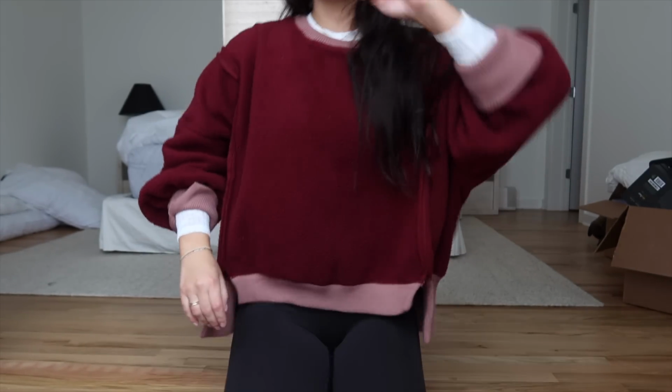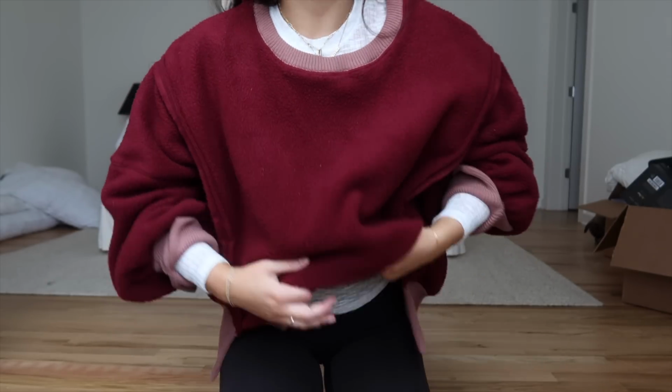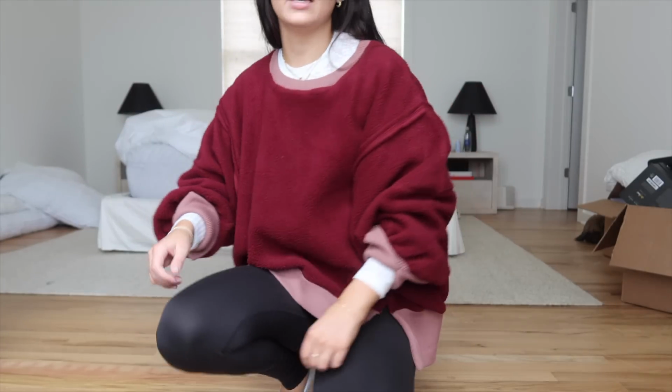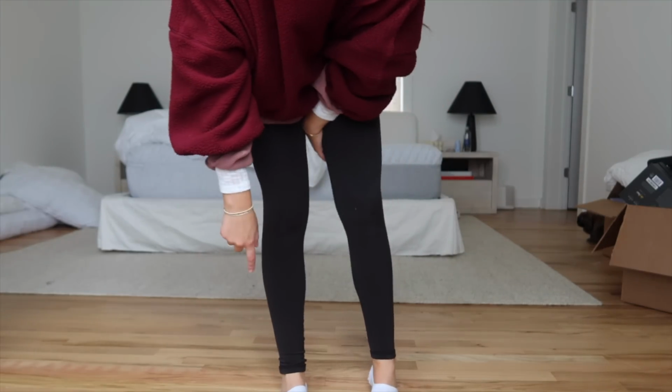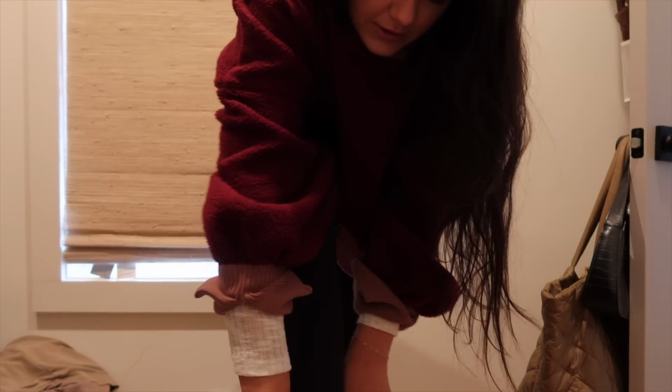This is my little outfit here on the windowsill, so you're really low right now. But I just have on a white long sleeve shirt from Free People, this little Free People fleecy pullover, black leggings, and I'll probably do... ooh, maybe I'll do mini Uggs because it's cold and rainy today. I think that's gonna be all for today's video.